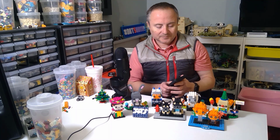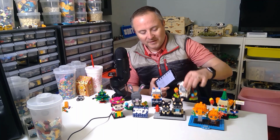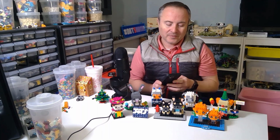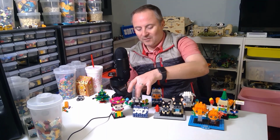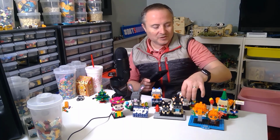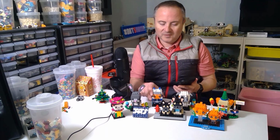Then the sheep, Goofy, Pluto, and then the sheep came out in the springtime that year. So that would have been 2020. So yeah, it's only been 3 years. I've had this guy for almost 5 years. So he was my lone brickhead for a long time. Then I got the sheep, then the La Katrina, and then Ahsoka.